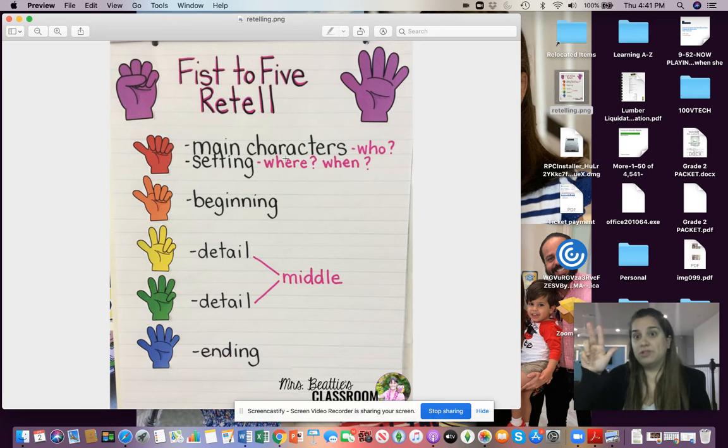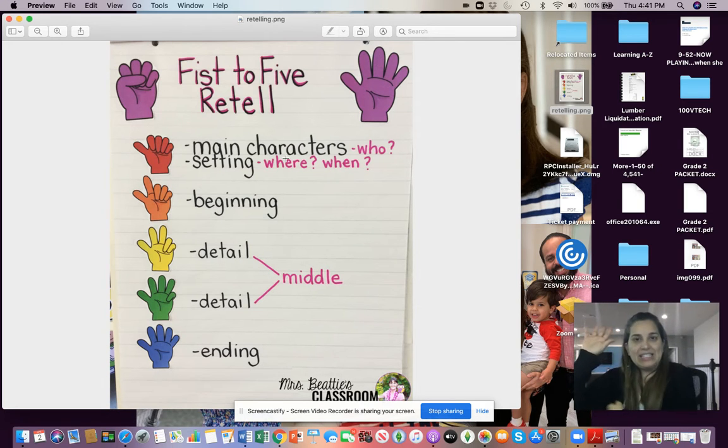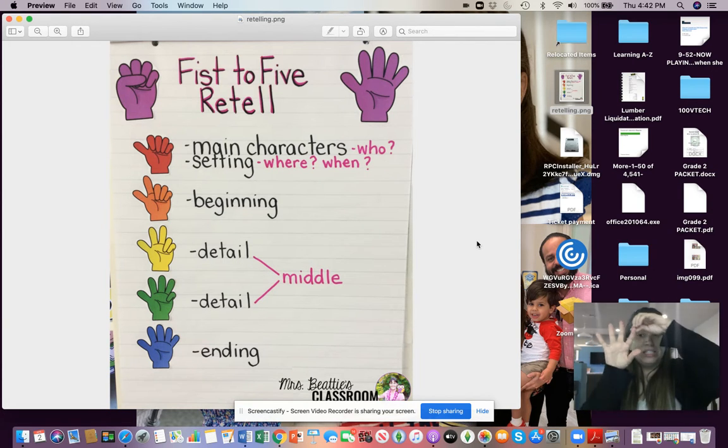So it could be the problem of the story. It could be any event that happened after the beginning. And those are two details: the middle finger and the ring finger. And then the pinky is the ending. So in the ending, we can say what happened last in the story, or we could say a solution to the problem in the story, and then what happened last, because we don't want to forget the ending. So that's what you're going to practice at home today, okay? If you want to pause this screen right here so that you can have the chart Fist to 5, okay? And we know main characters and setting, who, when, and where, the beginning of the story, the two details that you can give, and then the ending. Pinky is the ending, okay?